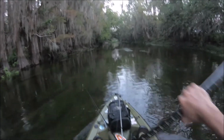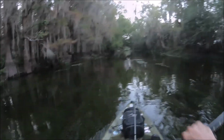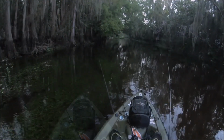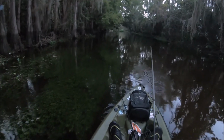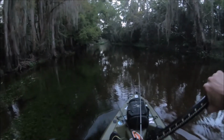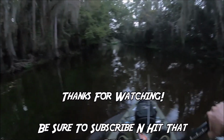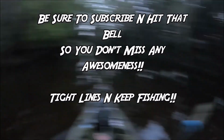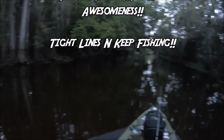15 minutes. It's going to get dark, dark, dark. I still want to catch more bass. I wish I had more daylight hours. Alright guys, I think I'm done here. I have to get going before it gets too dark. Definitely got probably a good half-hour of paddling to do. But yeah, definitely had a lot of fun.